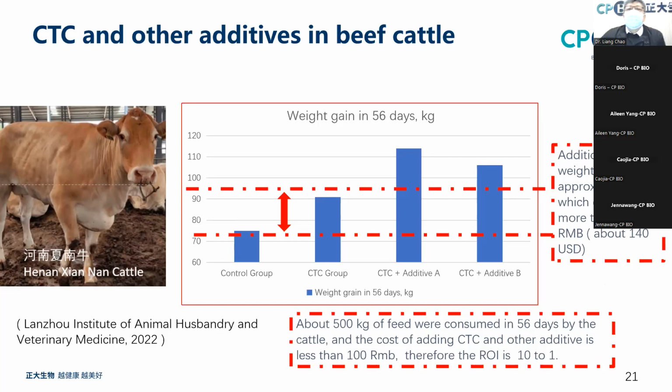Of course, since this is a beef application, when they use it, they have to take the advice of the veterinarian and also follow the local regulatory requirements as well.